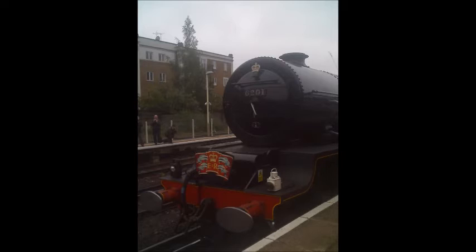Oh, I love the Princess Royal class, because I went to see Princess Elizabeth back in 2012, and she's a beautiful locomotive. She is a beautiful LMS design, thanks to the famous designer Sir William A. Stanier. I mean, come on, this engine's really brilliant. She could do 75 miles an hour, even though it's permitted at 60.